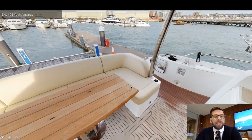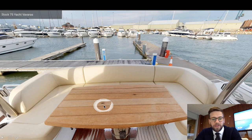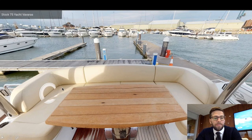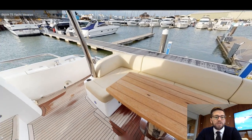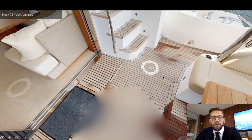Just spinning around quickly, we've got the cockpit area just here, a nice big wraparound seating group right around this teak table. As you can see, the teak's still in really good condition. It's still got a really nice glow to it, really nice colour for a 2014 boat, so very happy with that. Just spinning the camera around the cockpit, and again, having a look at the teak down here on the floor. Again, still really nice condition, still got that lovely glow.